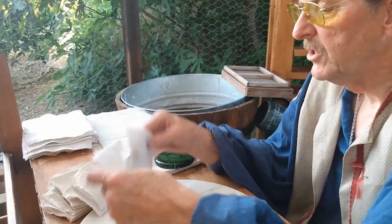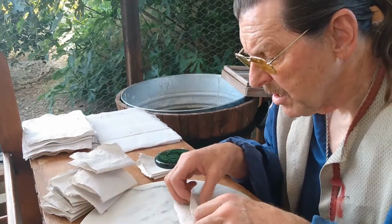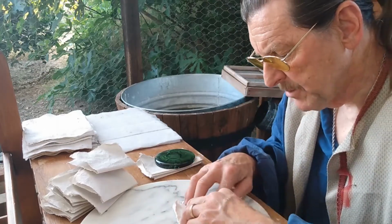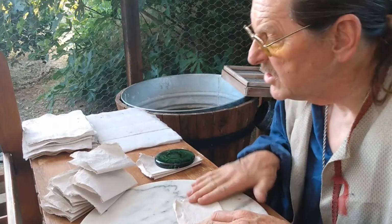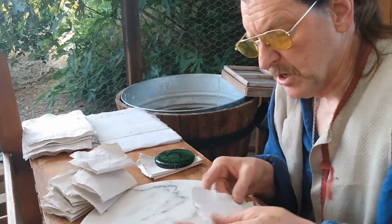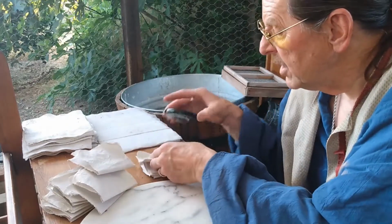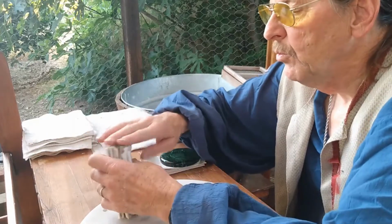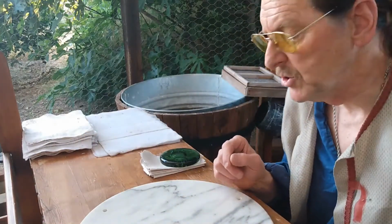Let's take a look at this one, for instance. It's way off, but that's okay. We're just going to move it right to there. And my job as the burnisher now is to keep these pieces that you would think aren't any good, but to burnish them down, to iron them down with something that's really smooth and really heavy. What that does is it makes the surface of the paper a lot more usable.